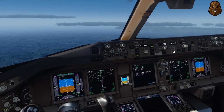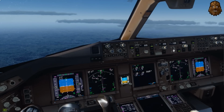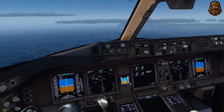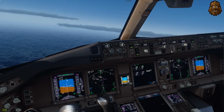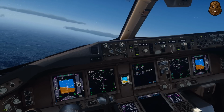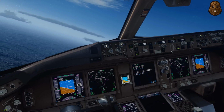Speedbird 2359, report your passing altitude. Roger, sir, we're crossing 3,500 feet, Speedbird 2359. Speedbird 2359, thank you, climb now flight level 150. Climb to flight level 150, Speedbird 2359. Speedbird 16 Hotel, turn right heading 240.